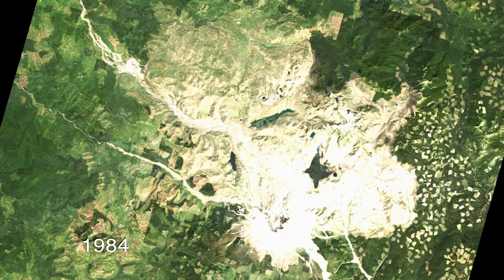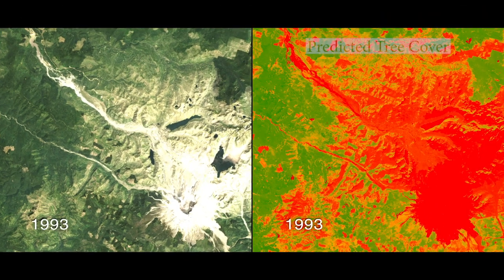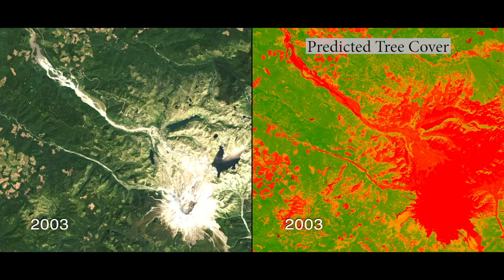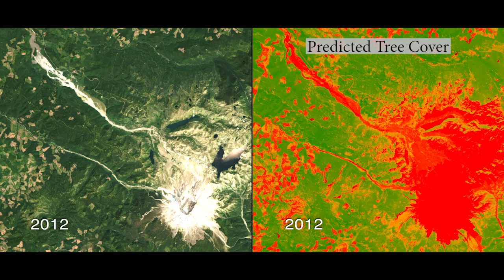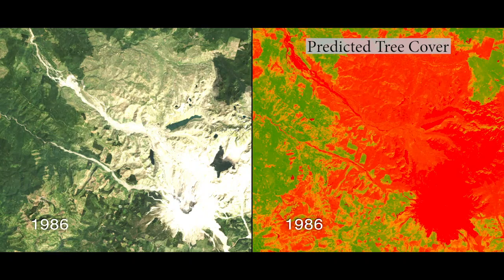So we have basically made a model that uses the imagery to predict what percent cover there is. Basically, how thick is the tree canopy here. And through the time series, you can see much of the blast zone going from red, which is 0 trees, to pretty green, which is pretty solid tree cover. And that's really solid documentation of the recovery of the forest in this area.